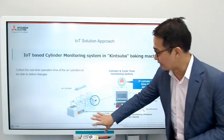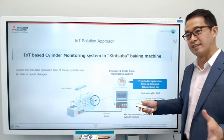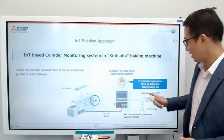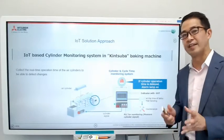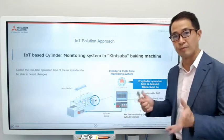They would gather the data to the PLC, and if they see the takt time is delayed or getting longer, they would set off an alarm, or at the same time, send the maintenance staff an email that the takt time is getting longer, so you should probably do maintenance.